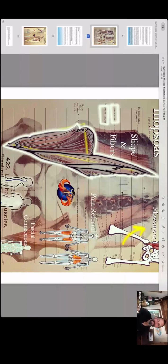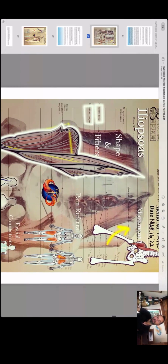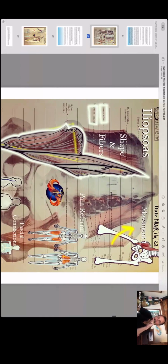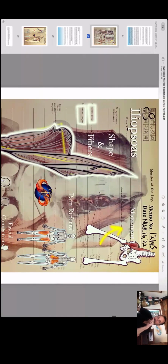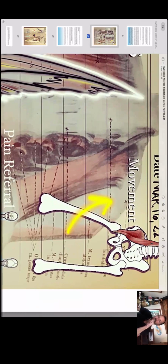So iliopsoas is two muscles, iliacus and psoas, and they are the classic hip flexors, right? So there's our movement there, hip flexion. If you ever look at this muscle from the side, either if you get the 3D experience of doing a cadaver, or if you look at this image, which is traced from an anatomy app, do the zoom, do the move from an anatomy app.